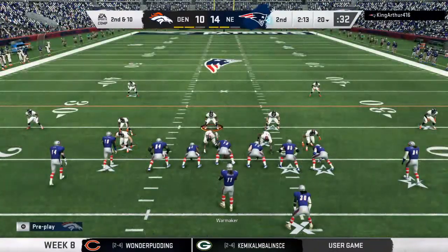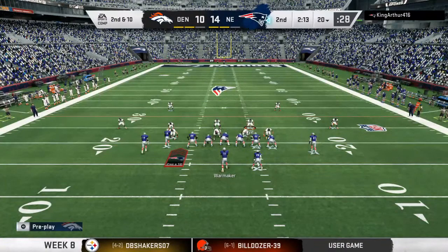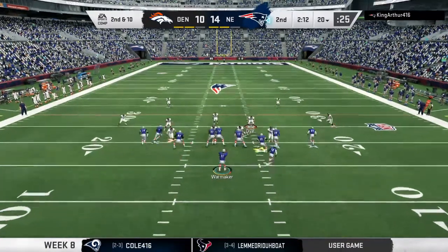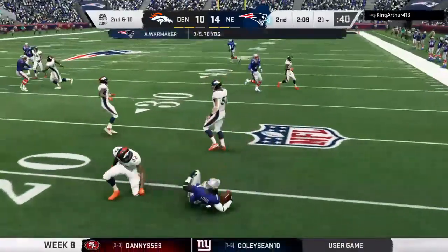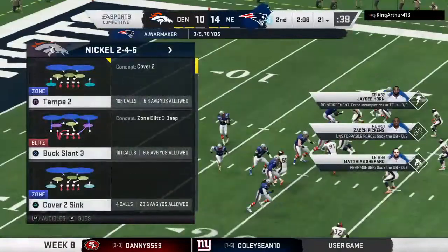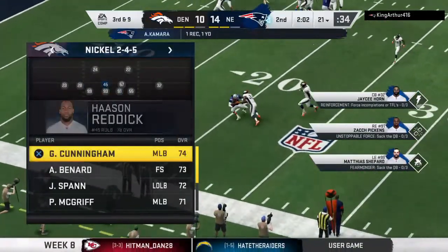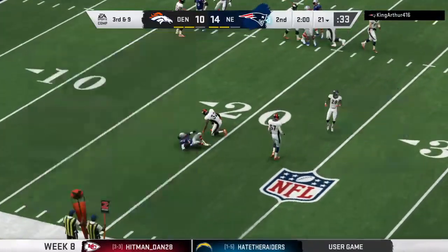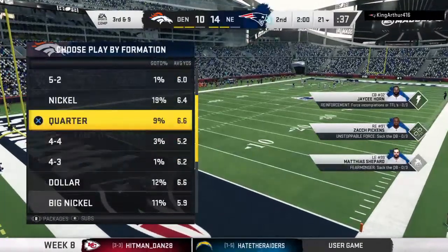After the incompletion, here's 2nd and 10 from the 20. 2nd and 10. Out of the backfield, that's complete to Kamara. Call it a 1-yard gain on the play, and that's going to lead to a 3rd down. 2 minutes remaining in this first half of football.